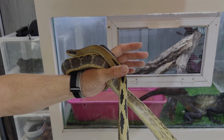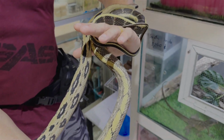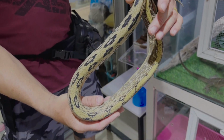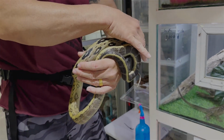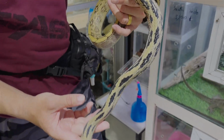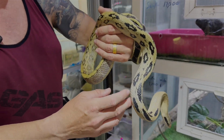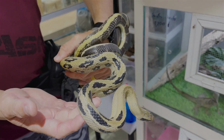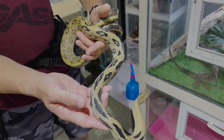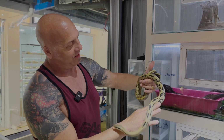So for those of you in the hobby that are into Orthriophis, into Elaphe, this should really make you as excited as I am. Very cool. We're not done in this shop yet. We're going to take a look, see what else is hidden away. Beautiful.